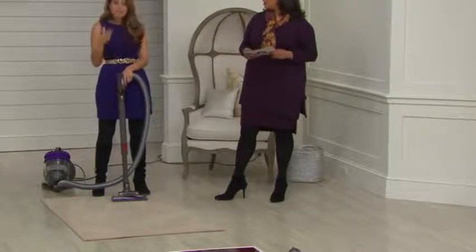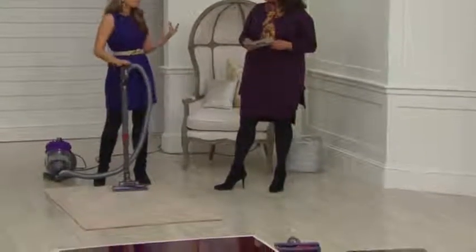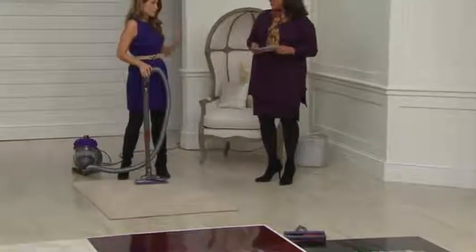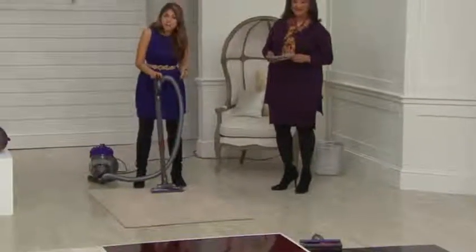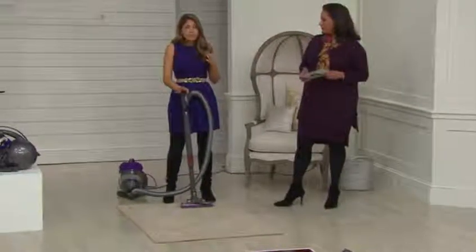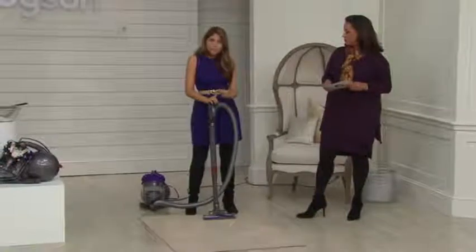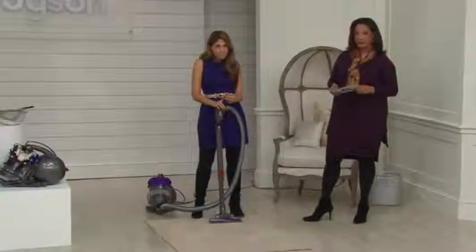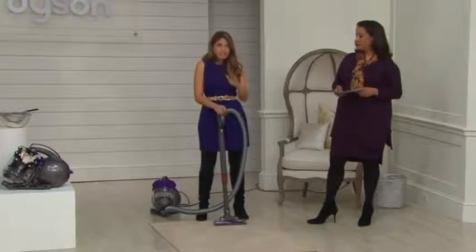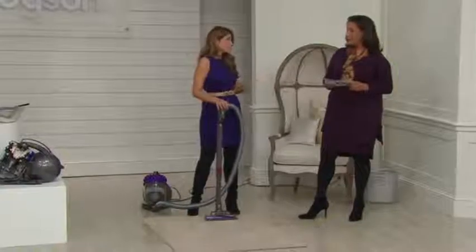And we did a lot of testing with this. In one of the tests, we actually took what would be the equivalent of 10 years worth of dust, which is amazing to even think about. And we took all that dust, and we found that this machine did not lose suction power after we filled up the bin hundreds of times with that equivalent of 10 years worth of dust. So again, the Dyson Cinetic vacuum didn't lose suction in that test. That's a big deal. Absolutely.